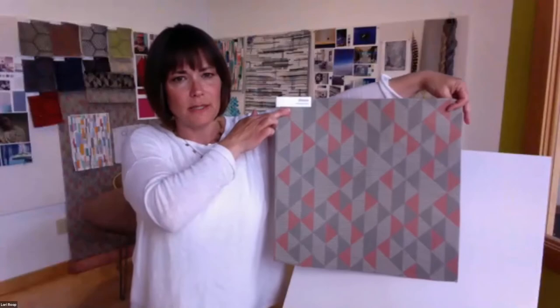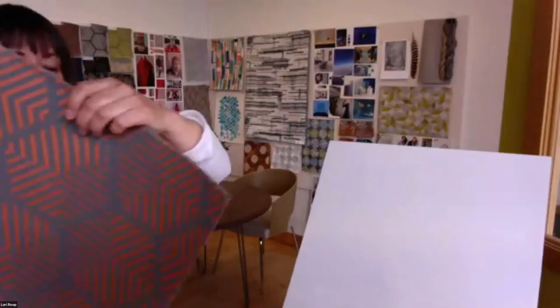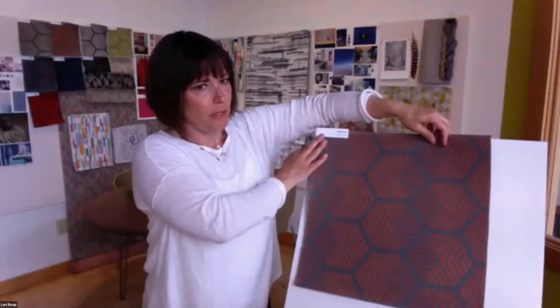This one is called Cordy. From a distance, it's basically a cool geometric with triangles, but up close, this pattern is inspired by this beautiful cord yarn here, which doesn't look that great on the screen. The cord yarn has a tough core interior, and it's wrapped with a shinier, silky type of thread that binds it all together. So we really wanted to highlight that for that fabric. This is called Mod, an exploration of simple hexagon shapes.